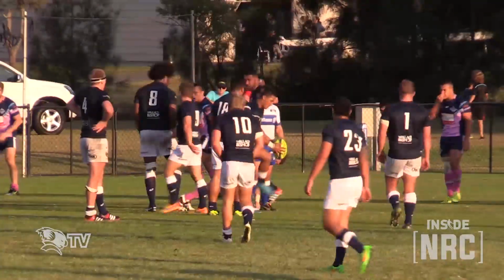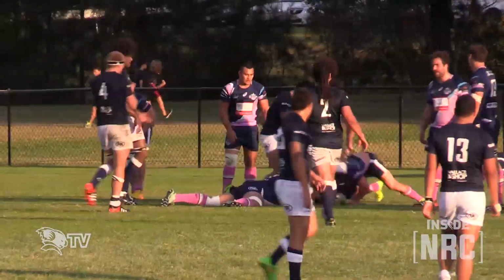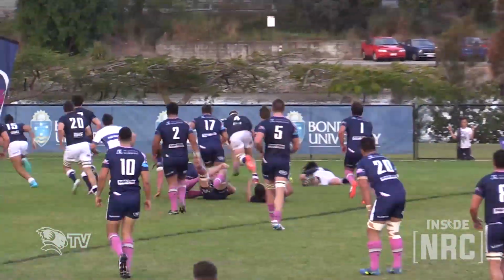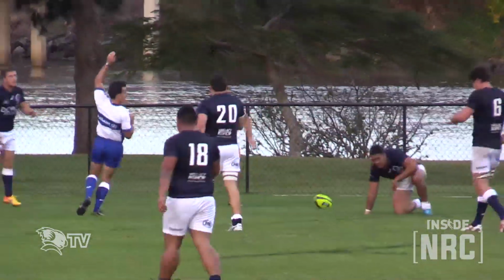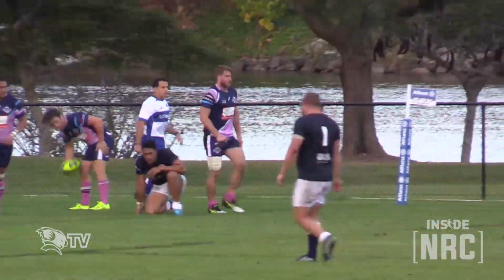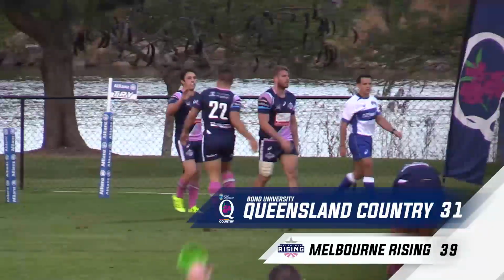Country hit back with Ruben Leilua barging through from close range after a quick tap, but it wasn't enough for Country as the Rising finished off the scoring through Dom Shipley. He scored in the right corner in the 70th minute thanks to some fancy footwork in the Country 22. That was the last of the scoring with just the one converted try in it, full-time 31-39 to Melbourne.